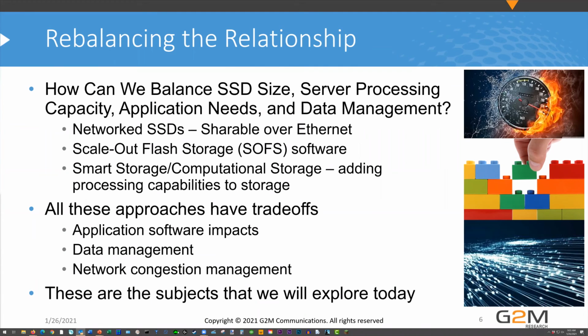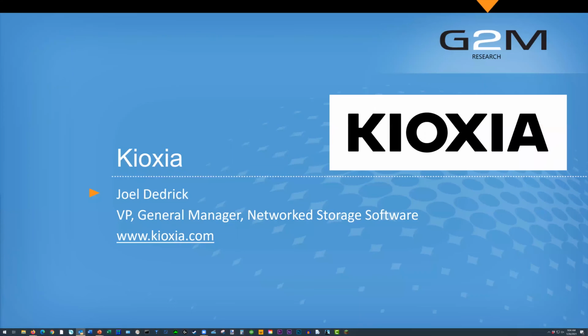What we're going to talk about in this webinar is what are the trade-offs of these different approaches? How do you handle data management? Do these make bigger issues in network congestion? We'll explore all those topics today. So hopefully everybody will enjoy this session.